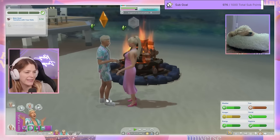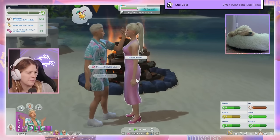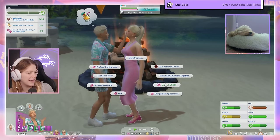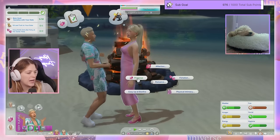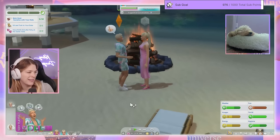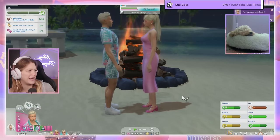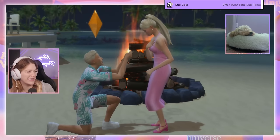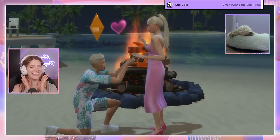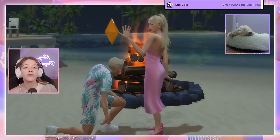They're both hungry. Barbie could make him some food, I suppose. But let's compliment her appearance again. And propose. Propose in front of this fire on the beach. Because beach. Here we go. Ken is proposing to Barbie. And she said, yes! They did become boyfriend and girlfriend and moved in yesterday.